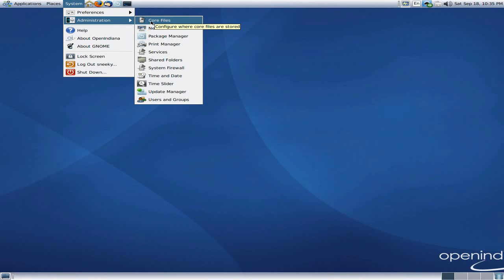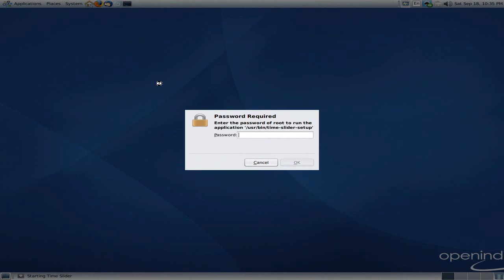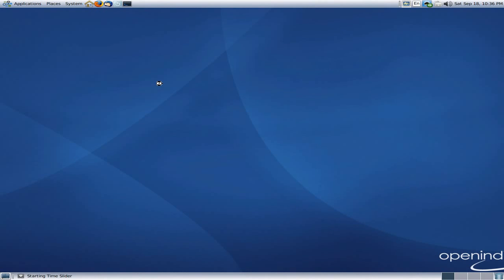In administration, you've got your core files, package manager again, and so on. Time slider takes a snapshot of your data. So when you click that, in theory, it just takes a little photograph of all your data, and you won't have to lose anything ever again. It wants a password, so I'll chuck that in. Now, I was expecting stuff to happen. I was. And nothing happened. I was expecting it to say, oh, I've done it, or it's been done, and here it is. But no, nothing like that happens whatsoever. But hopefully it works. I'll check later.